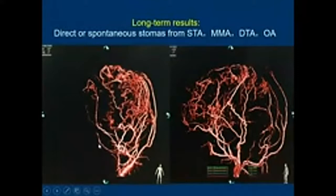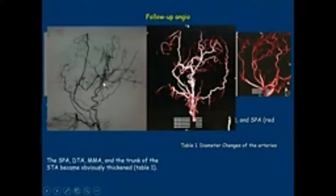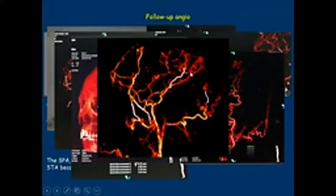So this is a similar follow-up case. We can see this is a triple bypass, 1, 2, 3, all patent. And this is the middle meningeal artery, deep temporal artery. So this is the occipital artery, parietal branch of the STA.